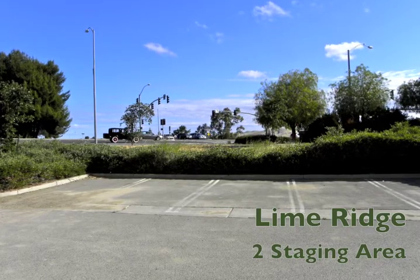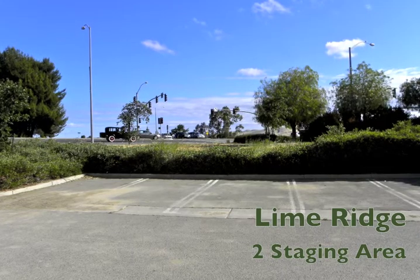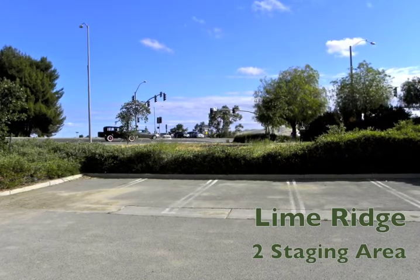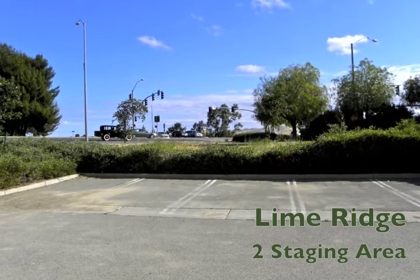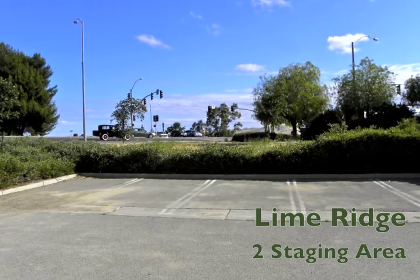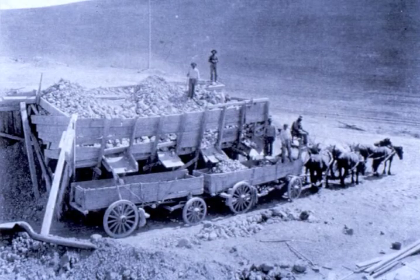You should be at the staging area at Montecito Drive and Ignacio Valley Road, or one of the alternate staging areas. Before you head out, let's try to imagine Lime Ridge in the early 20th century. Think farms all around us. But right here where we're standing, picture an important industrial operation.